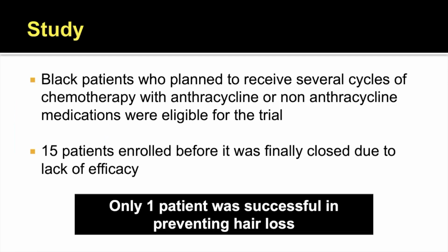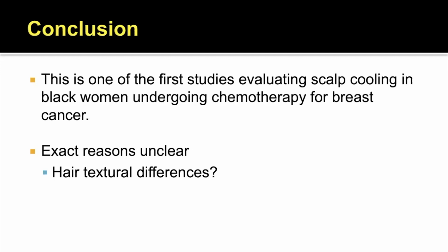The trial was terminated early because only one patient of those 15 was successful in keeping their hair or preventing hair loss beyond a grade 2 level. So there's different grades that hair loss occurs, but only one of 15 patients was able to successfully keep the hair. And so this was really one of the first studies evaluating scalp cooling in Black women undergoing chemotherapy. Really, really important study. The exact reasons are unclear, but it could relate to some textural differences in the hair.